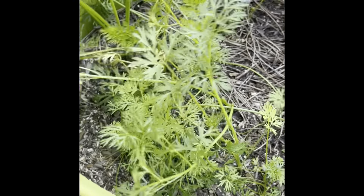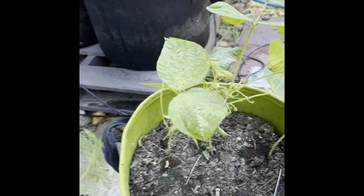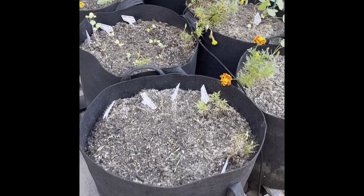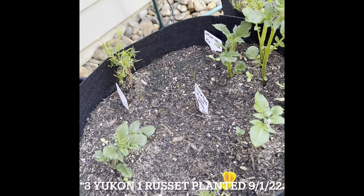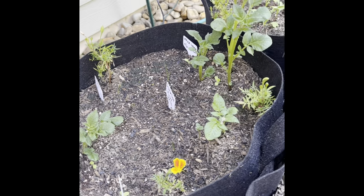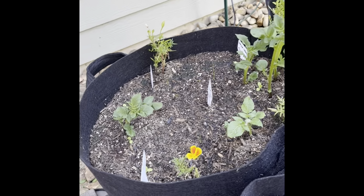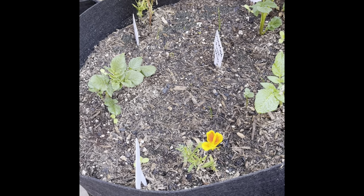Here are my carrots. These look to be doing really good. And these, I have already replanted somewhere else, so these are going to be taken up also. And the update for my bags. My potatoes are sprouting and doing a lot better than I thought, so I'm gonna have to move my lettuce out of there and put them in a different container. Potatoes are doing really good.